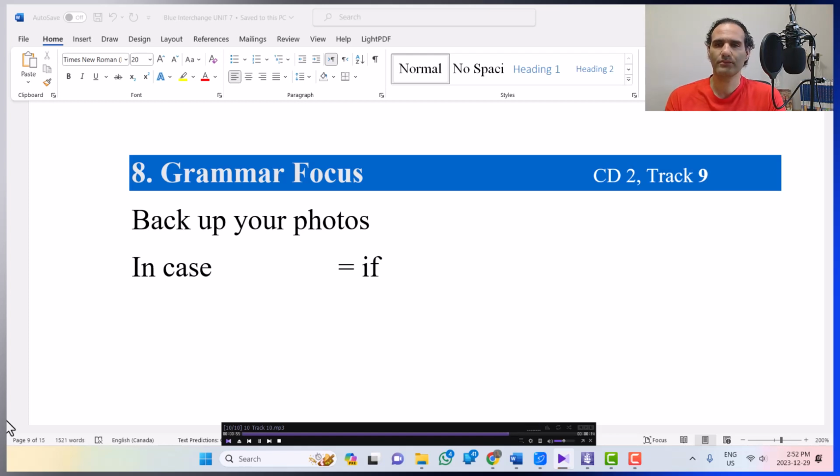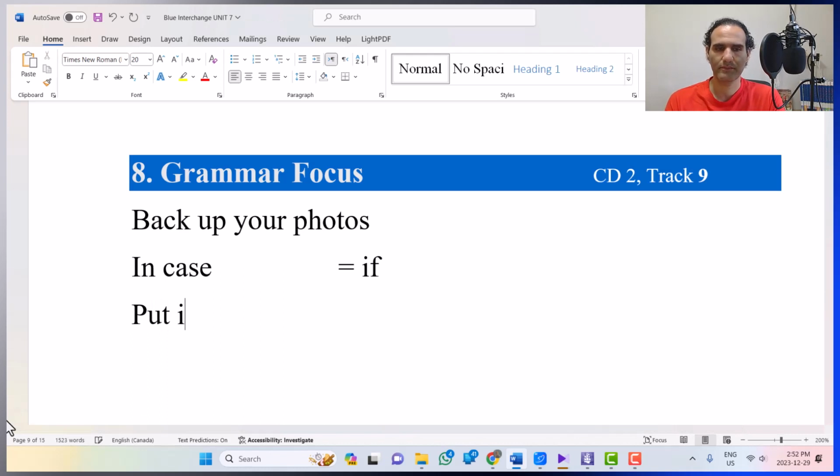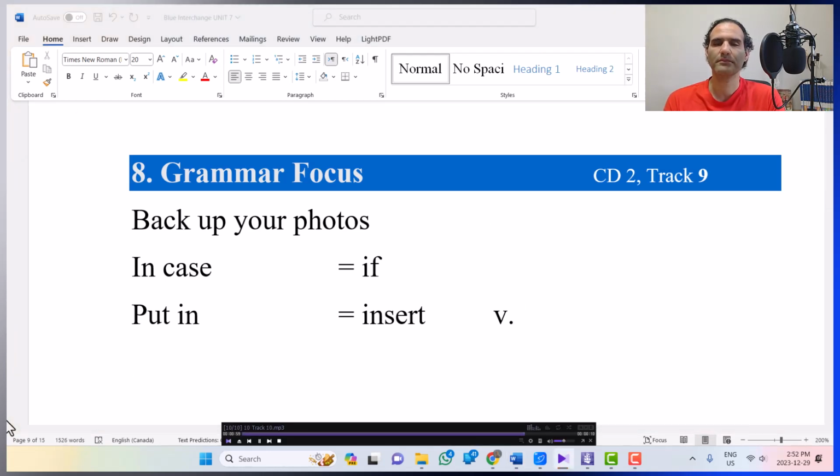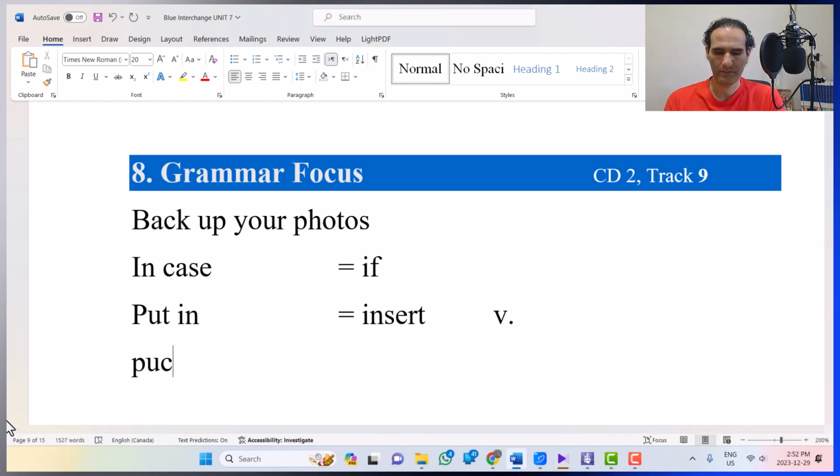3. Be sure to put it in correctly. Then put it in. So put in or insert. Put in or insert. Verb. And punch in your secret code. Punch in or enter your secret code. Punch in your code. I write the code so you have it. Punch in your code or PIN code.